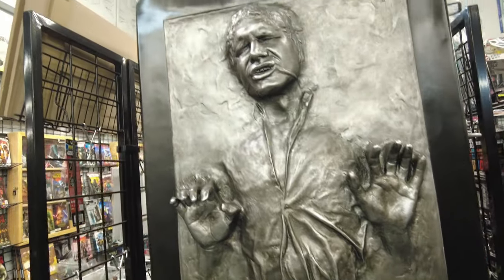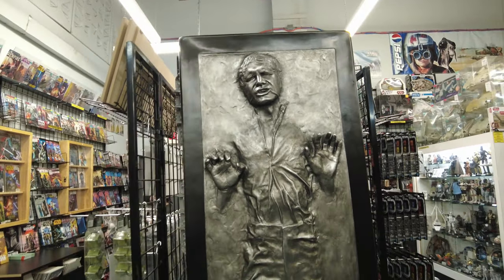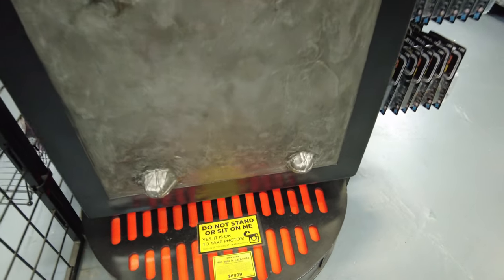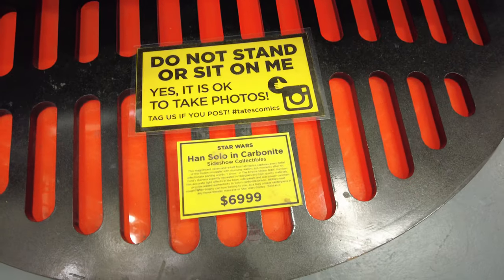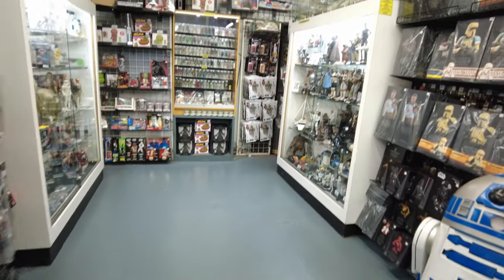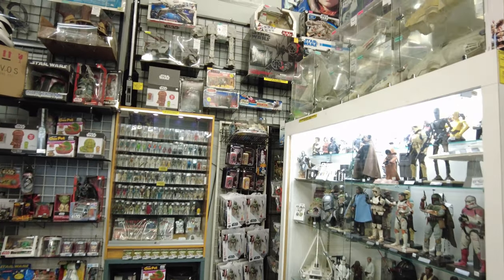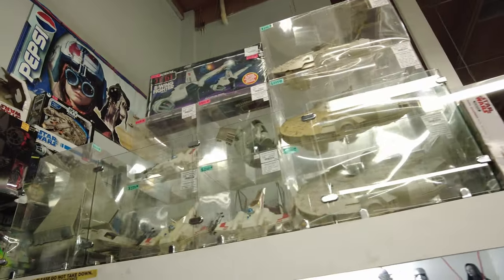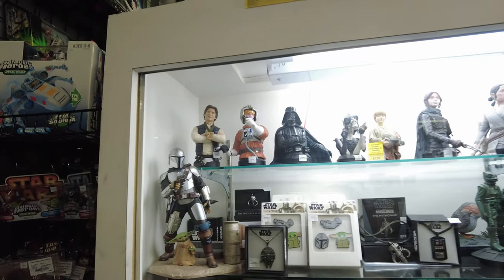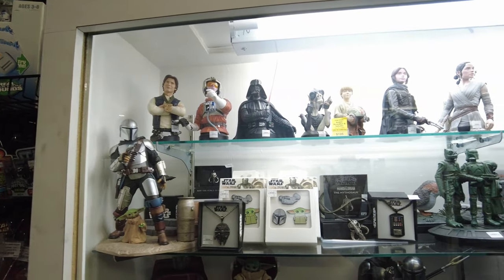Look who they got from Star Wars. This is pretty cool. And the price tag for this is expensive. Anyways, I didn't show you guys this. They got more ships like I showed you over there on the other side, and then they got these over here, these little dolls. And they got these.